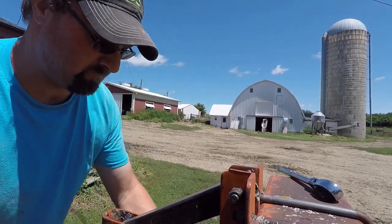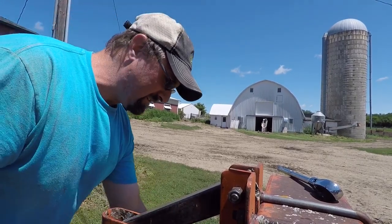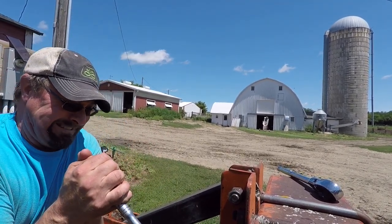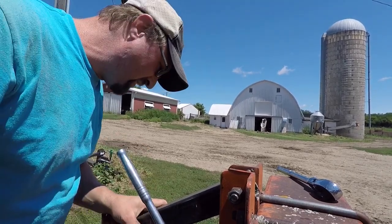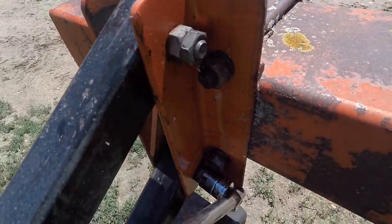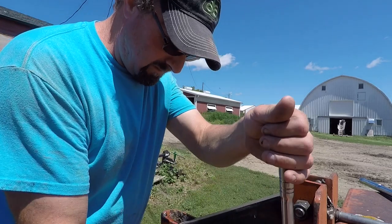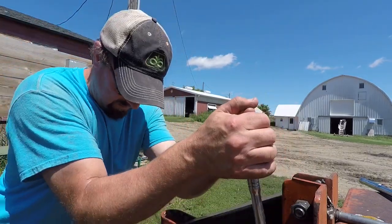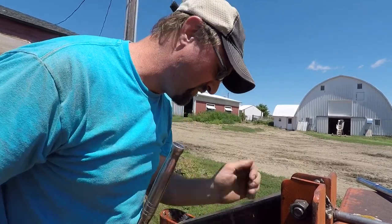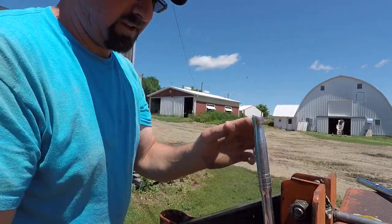Oh boy, they're not going to come without a fight. Oh boy, that one's tight. I tried using an air impact on it and I can't even get it. You've got to hold it right there on the very outside, and it is really tough. I cannot get this thing. Oh, that is tight. Tight as a flea on a hound dog. I mean, this is tight.